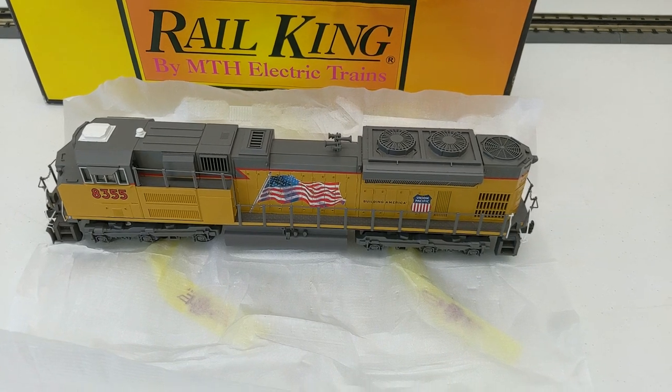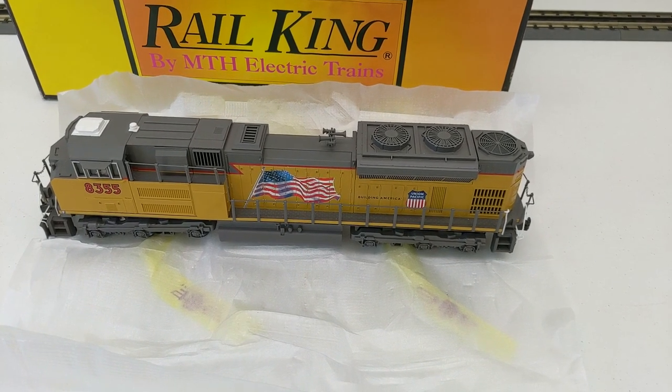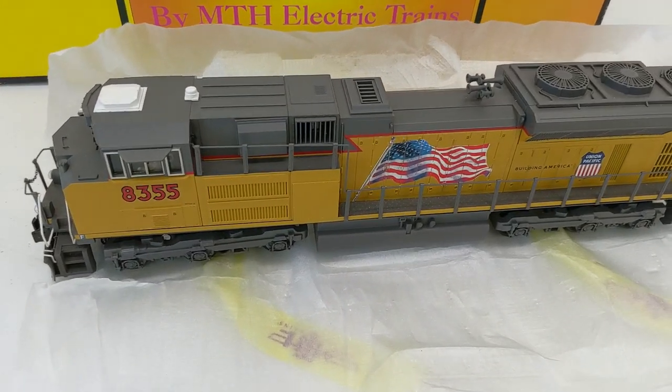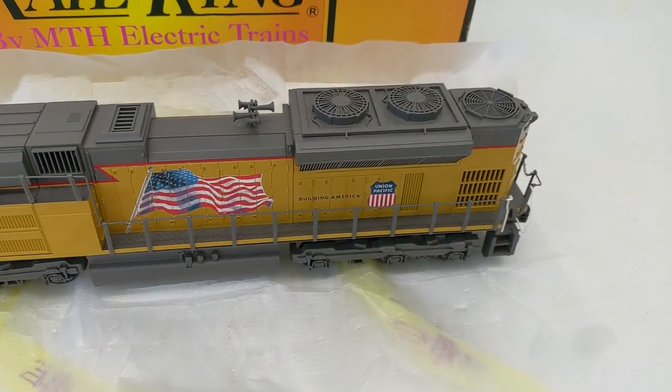Now that's what I like to see. So this is an SD70ACe. We get to see this scheme every now and then in Harrisburg, and it's definitely cool.